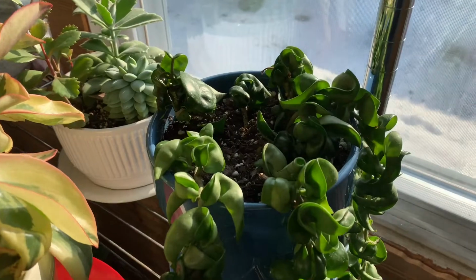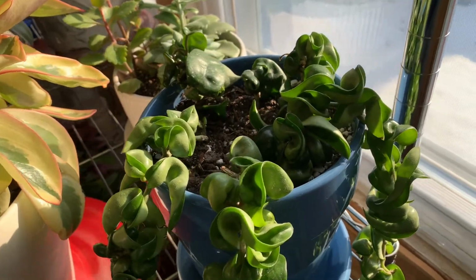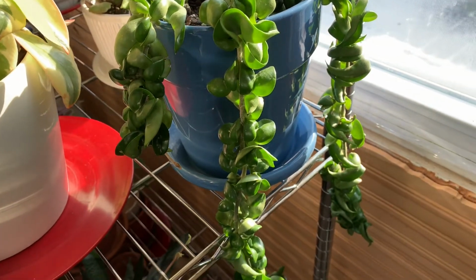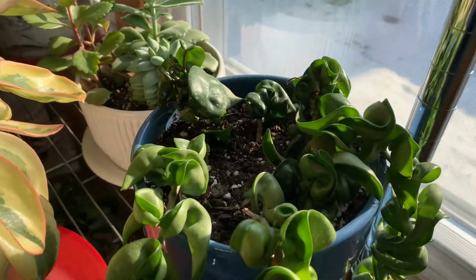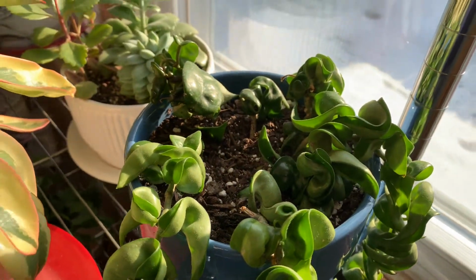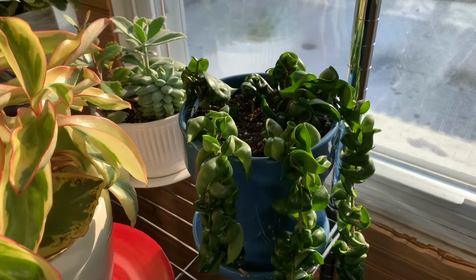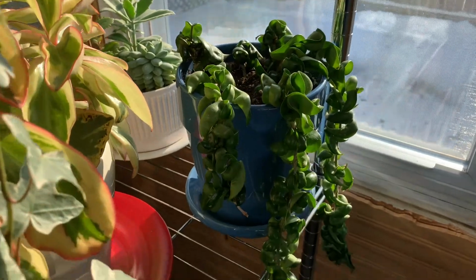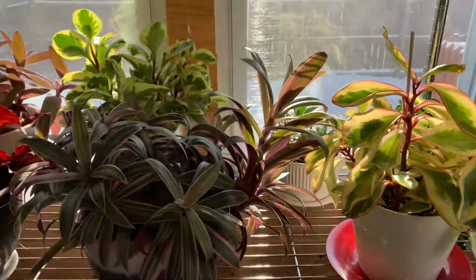Okay, and behind that one is another one of my Hoya carnosa compactas. This one's a little backlit. It's my Hoya carnosa compacta. So pretty. The vines on these guys, they remind me of braids or dreads. It's funny. Okay, so that is my third shelf.